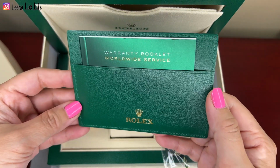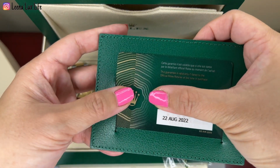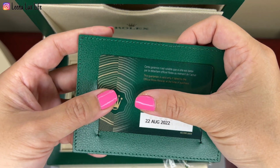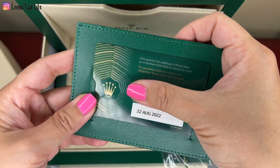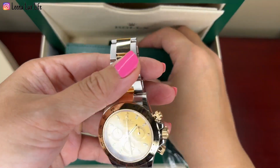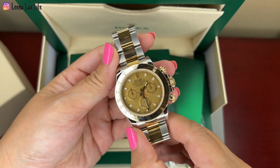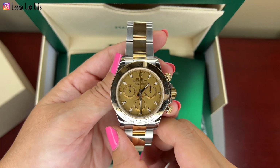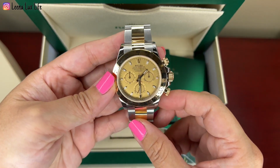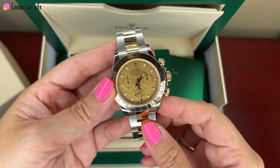Wow, so nice warranty booklet. It's in leather, and love that it has a date. Our anniversary date, August 22, 2022. Wow, amazing that is just right on the date, and very special gift for my husband. This is it. What you think? It is so pretty, right? Wow, still can't believe that I could get this for my husband with no history purchases. This is like the first watch from that boutique.